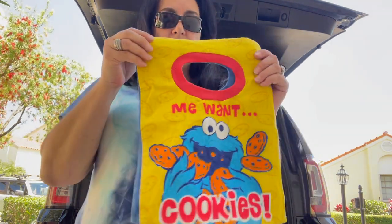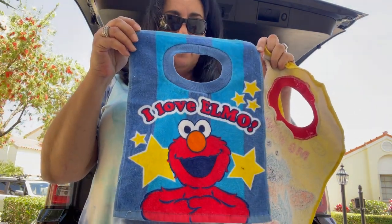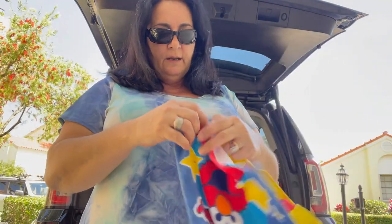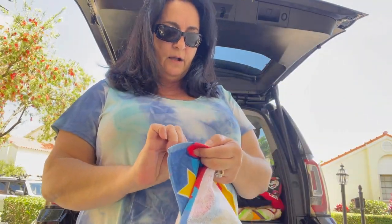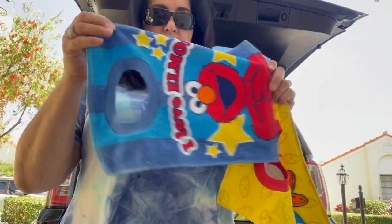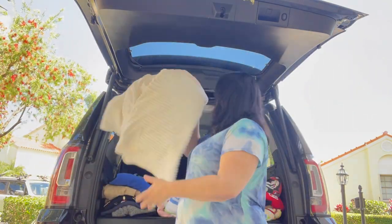I also picked up these bibs. I love Cookie Monster, and then the other one is Elmo. These were cute, they're in excellent condition. They have a tag on them. They do say Sesame Street on them. So yeah, two cute little bibs. I decided to just throw those in the cart.